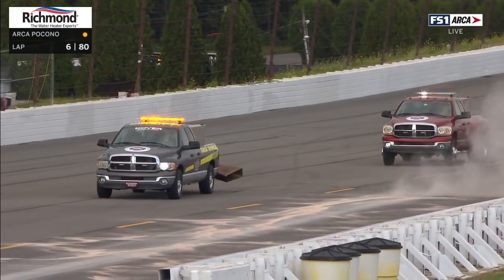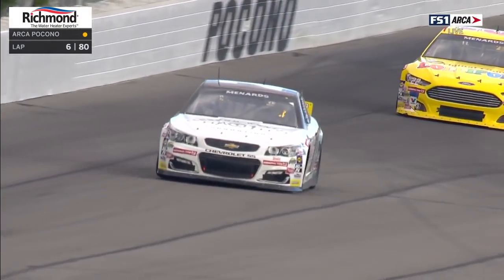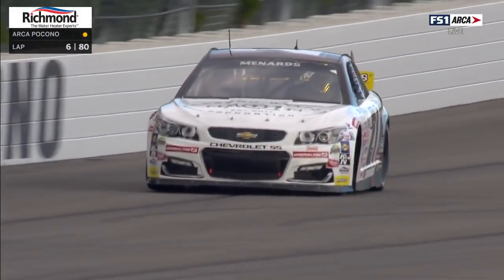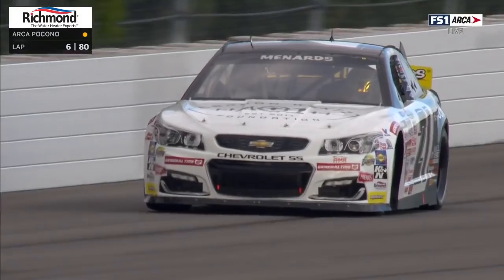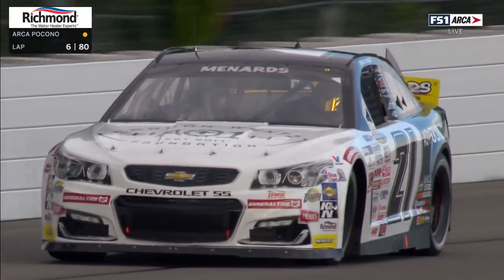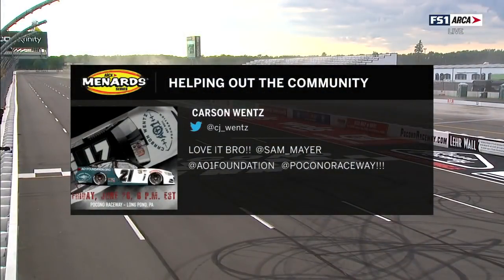Track crew does such an outstanding job getting this racetrack cleaned off there. But how about there's Sam Mayer, the 21, already up to the 8th position. We documented that he started way towards the back, already up well into the top 10. Well, we knew he was going to be coming forward. Of course, he's one of those 9 drivers promoting a debut, and he's carrying some images from the A01 Foundation of Carson Wentz, quarterback from the Philadelphia Eagles.